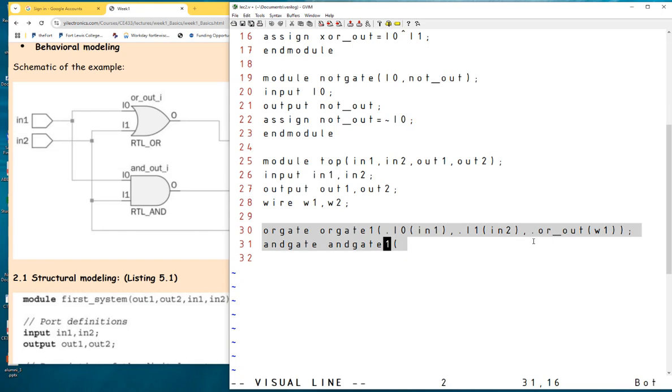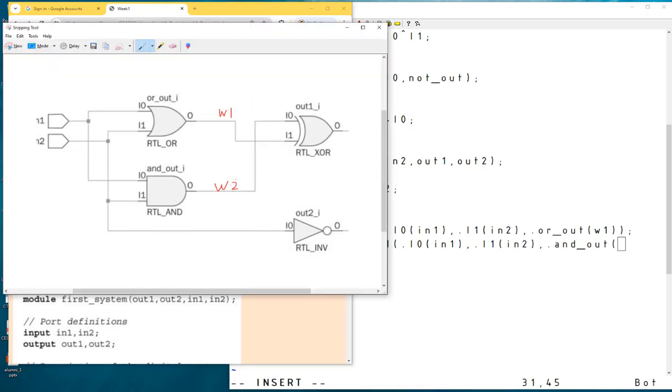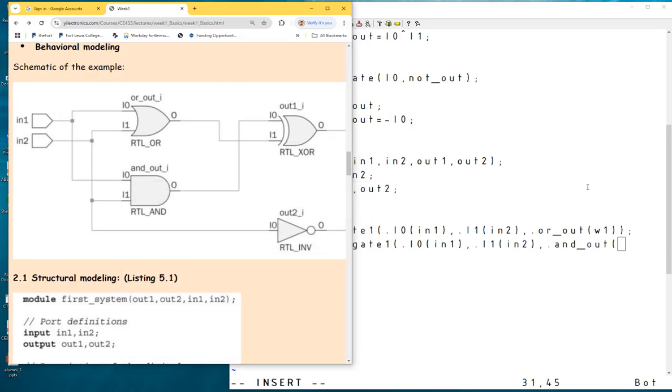It's gonna be the same, I guess. Let's just type it. I0. Is that in 1 as well? I0 is in 1, yes. I1. Yeah, I1 is in 2. And out is, make that wire 2. And out is what? Wire 2. Okay.